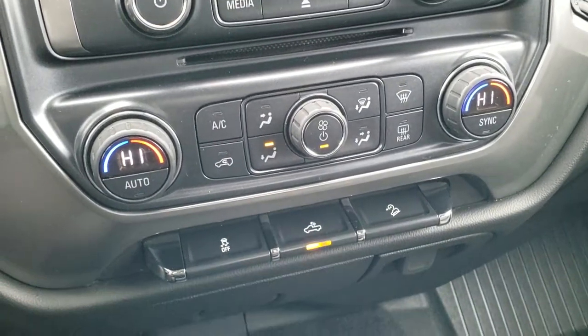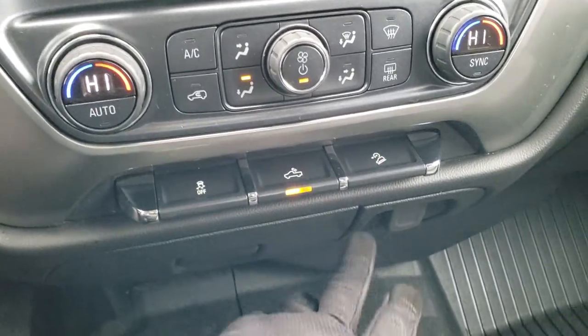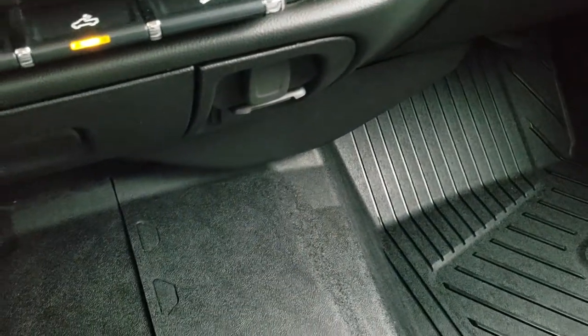Those are your cargo lamps. I'm going to turn those on so you can see the side lights and the mirrors. That's how you turn those on. Downhill assist control. And it does have a plug-in all the way down there. It's kind of hidden, but it is a 110 volt, 150 watt actual plug-in right there as well.